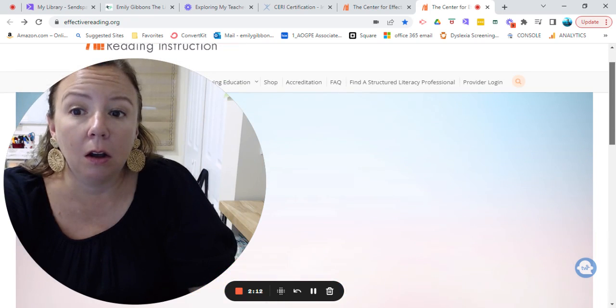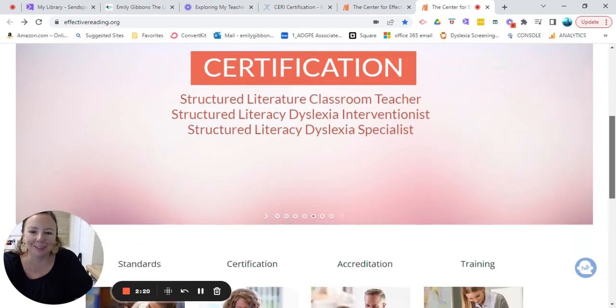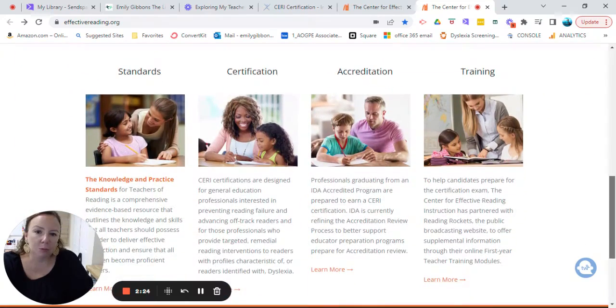So when I click on the Center for Effective Reading Instruction, I'm just going to shrink myself down so you can see the site better than just my face. If you scroll down, it's broken into 4 sections. It's broken into the knowledge and practice standards. That's the KPS. You definitely want to familiarize yourself with that because this is a resource that is basically outlining all of the knowledge and standards and skills that teachers should know if they are teaching in structured literacy programs or methodologies. And then there's the certification route, and then accreditation and training. For training, you would go there if you were looking for specific training modules, things like that.